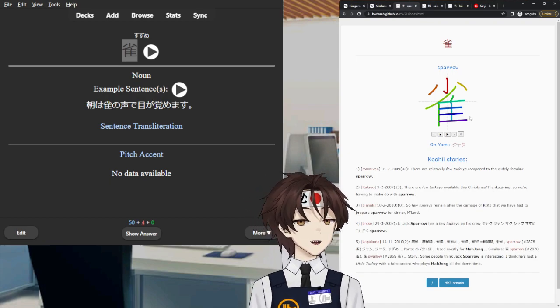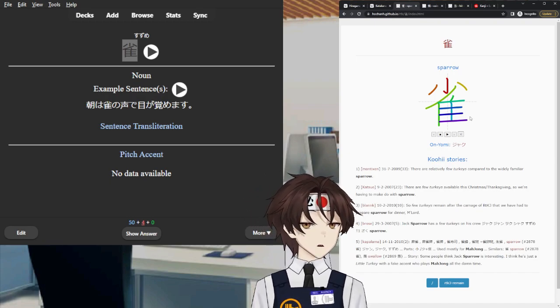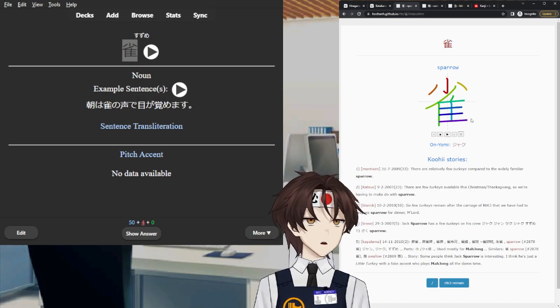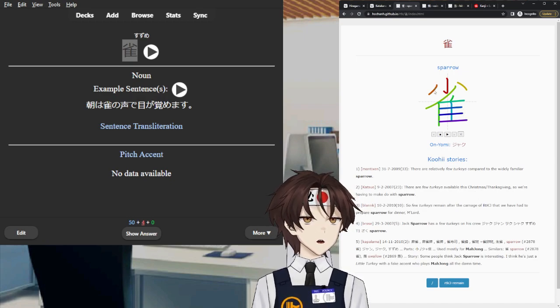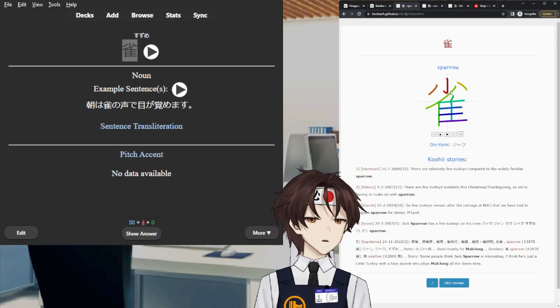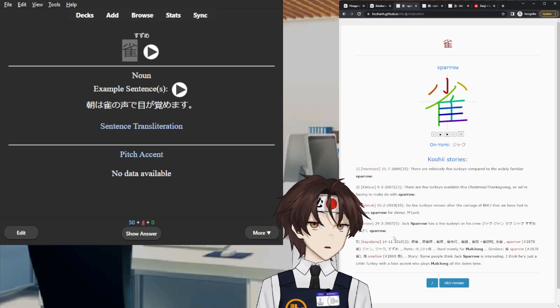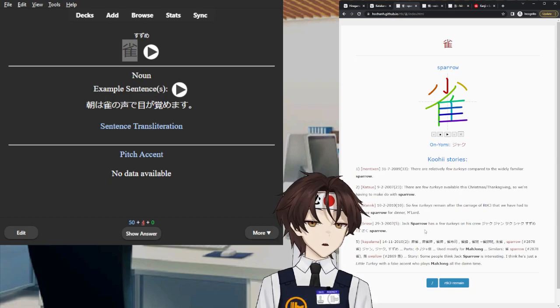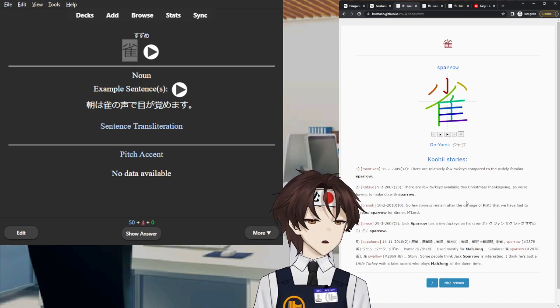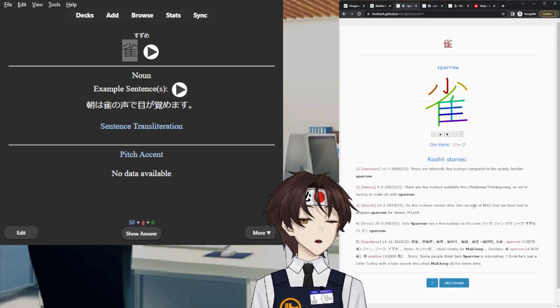What the hell? How is this a sparrow? There are a few turkeys available this Christmas Thanksgiving, so I make do with sparrow. What does that have to do with this? It looks like a bird cage to me. No, it's going to go with Mahjong. Mahjong is a totally different beast. The carnage of RTK.